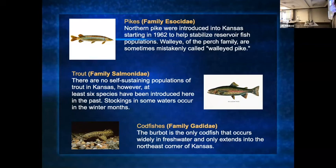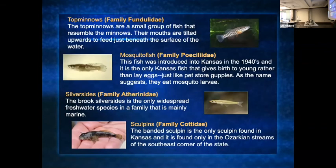So there is some trading that goes along. Cod fishes, you are probably never going to see one in Kansas, but there is one freshwater cod. It's called a burbot, and you only find it in the northeast part of the state. I've never seen one in Kansas, but it is kind of a cool fish.